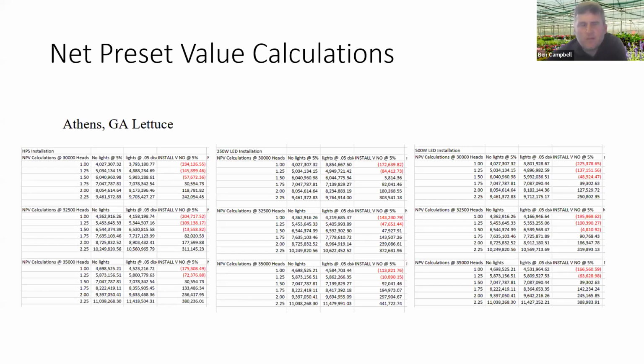So again, the red areas are things that are taking longer. This is Athens, so it's going to take a higher price to make that worthwhile. You are getting some benefit from generating extra turns, but again, price is one of the big things here that's going to help. The higher the price you get, the better return on investment you get for the supplemental lighting. The more product you can produce, if you're getting a higher price, then it's more beneficial and probably worthwhile doing.